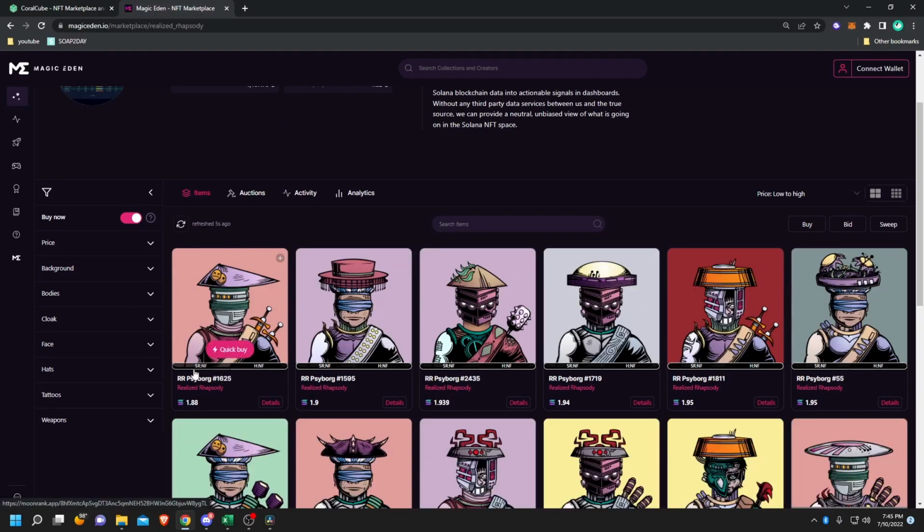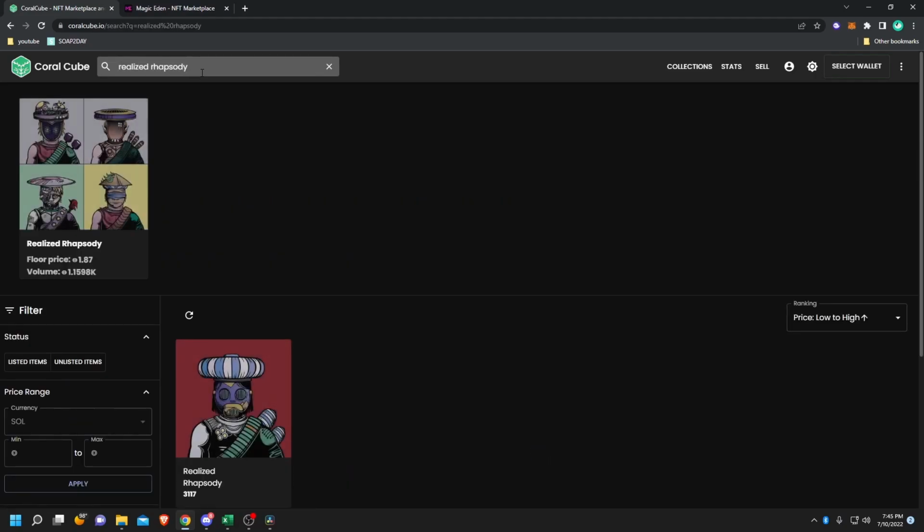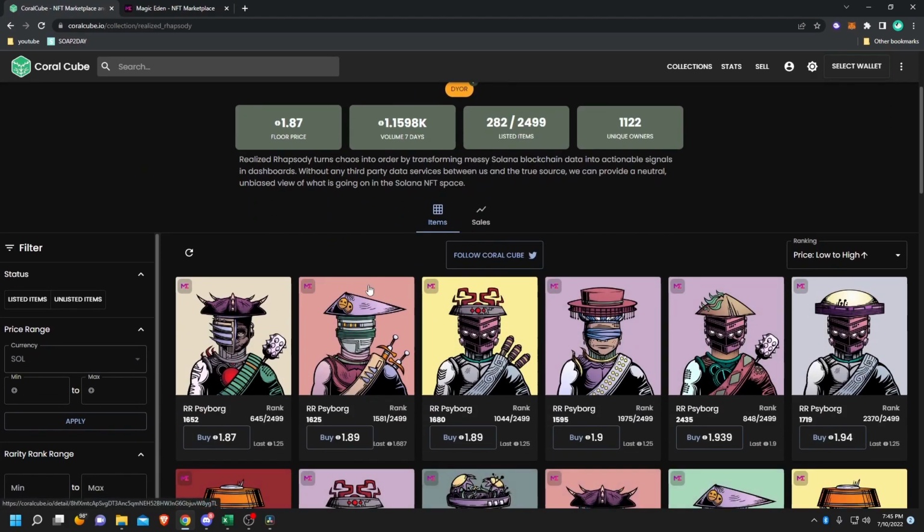Usually it would show like the number. I think one of them is min rank, the other one's how rare it is. I think that's what it's called, but probably wrong. On CoralCube, let's type in, what's it called again? Realize Rhapsody. Type that in, click on here. And now we can see instantly their rank.